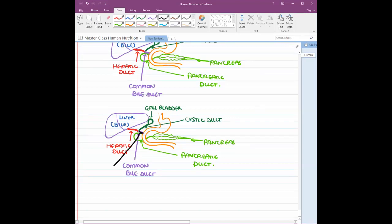Because it is a conical V-shaped form, guys, we call this thing the ampulla of Vater. Then you are going to have a sphincter over here, a sphincter which is going to open or close depending upon when you want the bile. The sphincter which is going to be covering the opening of the common bile duct and the pancreatic duct, we call this thing the sphincter of Oddi.